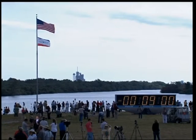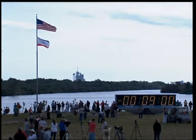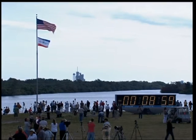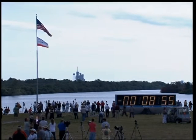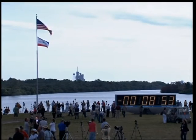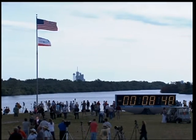The countdown clock will resume on my mark. 3, 2, 1, mark. T-minus 9 minutes and counting. GLS auto sequence has been initiated. Ground launch sequencer now controlling. Over 1,000 different parameters will be monitored and verified in the next 9 minutes.